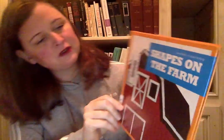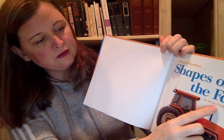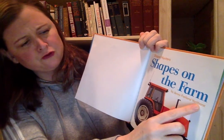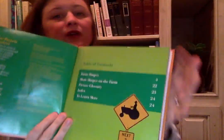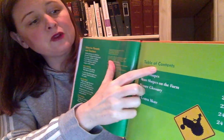All right. Well, today for our reader, we have Shapes on the Farm. This is another book from Madison Avenue's fine library. Shapes on the Farm by Jenny Fretland Van Voorst. Well, that's a name. All right. This book has a table of contents that shows us what page we can find the chapters on, so they're easy for us to go look up the different parts of the book if we look at the table of contents.